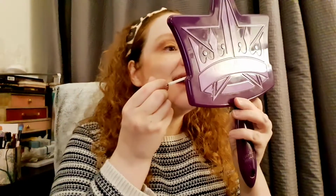So let's see. I think this was maybe a year or 2 years ago. So this is more of a gloss. This is going to be kind of light, it's not going to be really dark. So that's it before. Let's try it on. Oh, you can smell the mint. Very sticky. It's making a weird crackling sound when I put it on. I do like that colour.